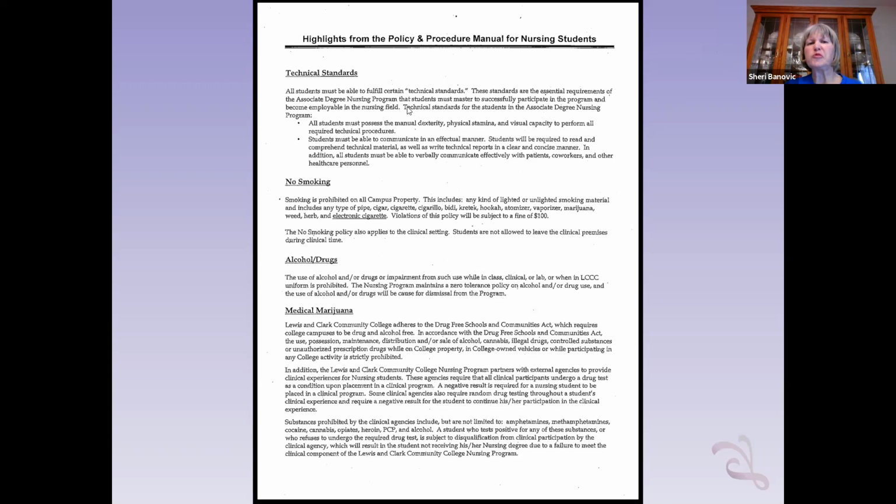So there's some information from the policy and procedure manual that I just want to go over before you start the program. There are certain technical standards that you have to perform. You have to be able to function as a nurse. So there's certain dexterity, physical, visual, mental, auditory things that you have to be able to do to work as a nurse. If there's any questions about you being able to do any of those things, then you might need to talk to me about that.